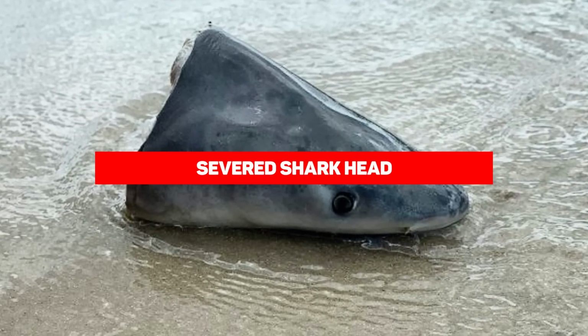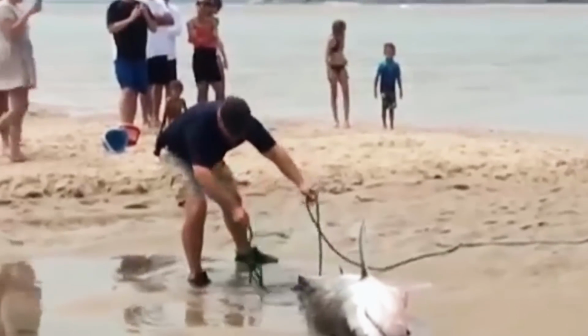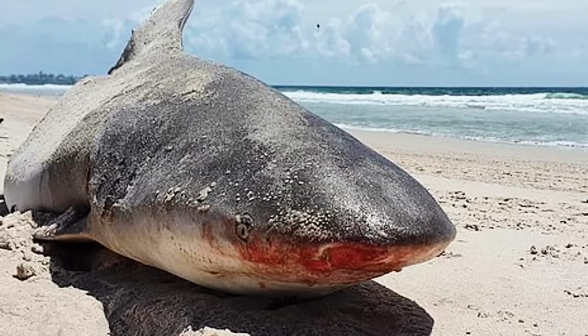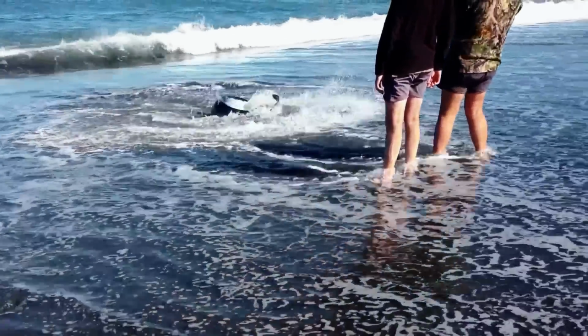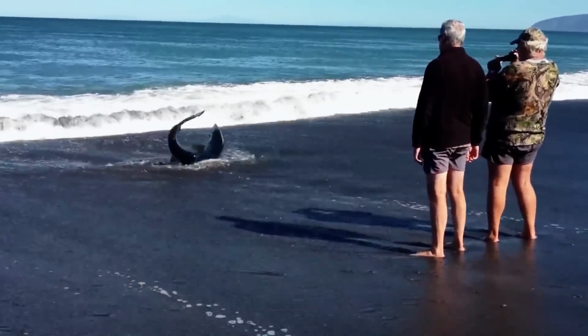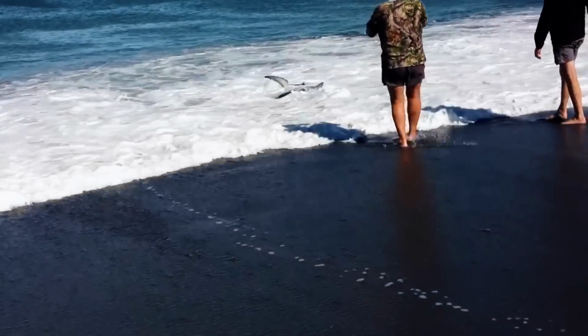Severed shark head. Well, this is both surprising and not really. I thought I'd only come across something like this while playing Raft with friends, but real life had a surprise in store. A perfectly preserved severed shark head was discovered on a beach at Farewell Spit, New Zealand. Locals and even sea life specialists were stumped and had no idea how something like this managed to find its way onto the beach. More importantly, they have no clue where the remainder of its body lies.